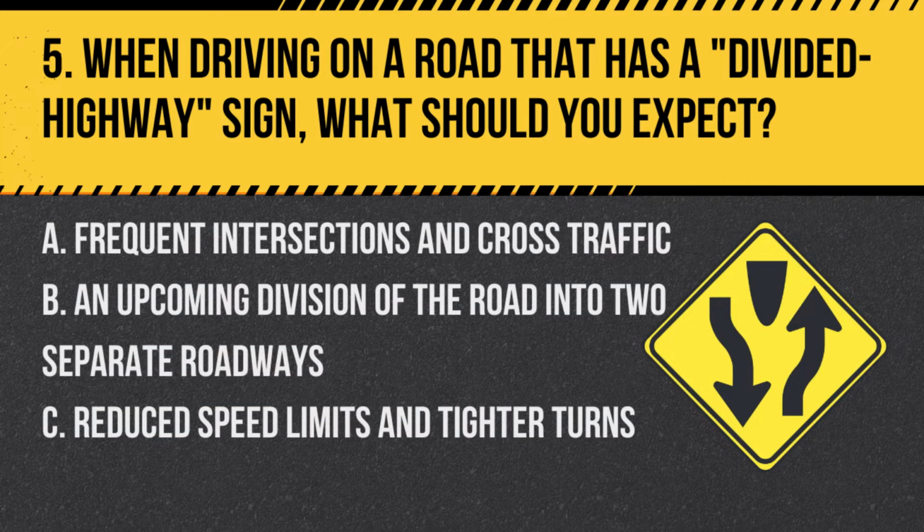Question 5. When driving on a road that has a divided highway sign, what should you expect? A. Frequent intersections and cross traffic. B. An upcoming division of the road into two separate roadways. C. Reduced speed limits and tighter turns.